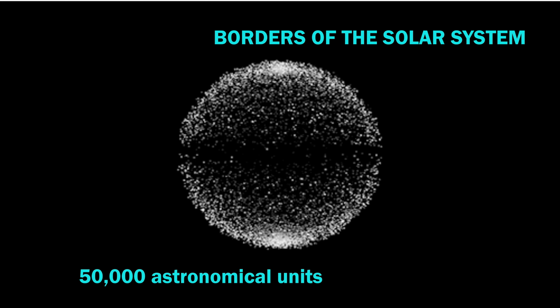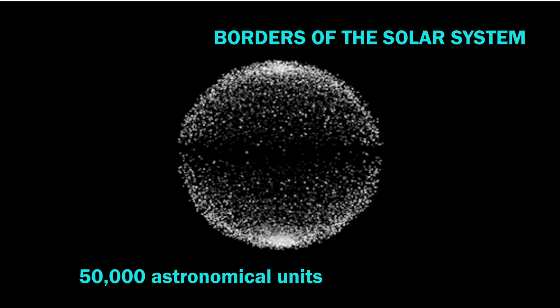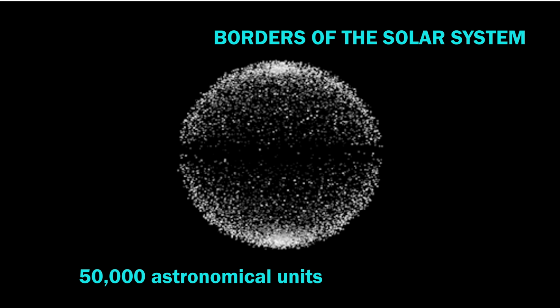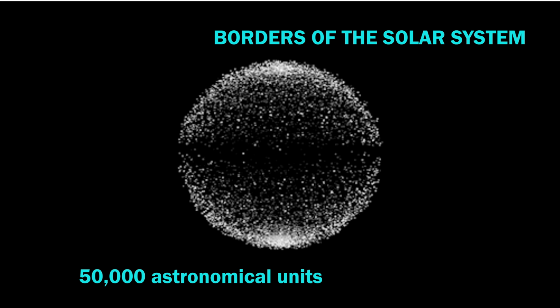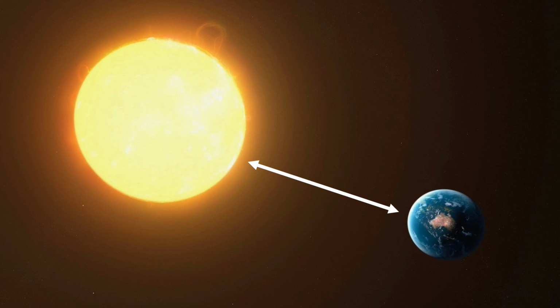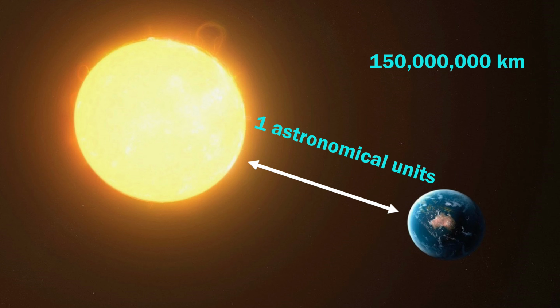This is the border of the solar system rotating around the sun, but way farther than the sun. These borders of the solar system are 50,000 astronomical units away from our Earth and the sun. And do you know what astronomical units are? So, let me tell you that 1 astronomical unit is equal to the distance between the sun and the Earth, which is, roughly, 15 crore kilometers or 150 million kilometers.